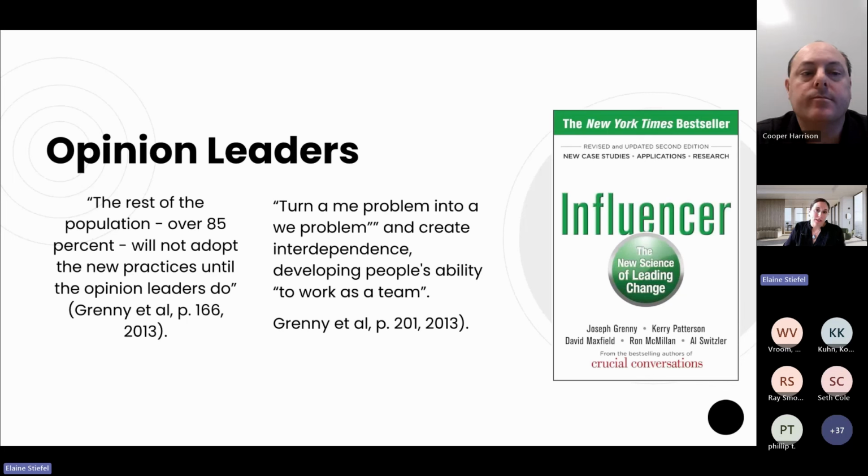So opinion leaders is the next point in here. When you're looking at your stakeholders and you're starting with a pilot or the adoption, you should really look at who your opinion leaders are in your building. The influencer talks about the rest of the population, over 85% of them will not adopt a new practice until the opinion leaders do. And so when you're identifying your stakeholders, think very strategically on who holds the weight in that community of stakeholders that you're targeting. And then this will turn a me problem into a we problem.